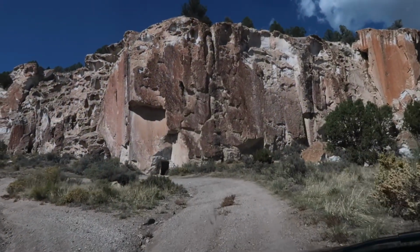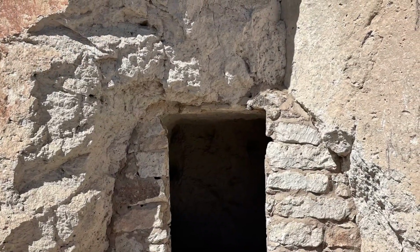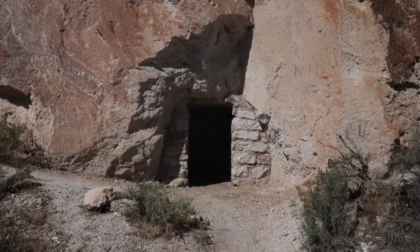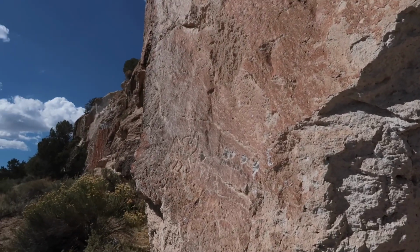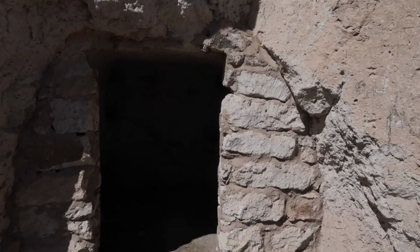And yet another great find, a little detour off the main road. So as we were driving down the road to get to the Kimberly mine area, we came across this right here in the side of the hill. Got some what appears to be modern day carvings in front of it. It's like somebody made a little, maybe it was a mine and they cemented it in. This is inside of it for sure.